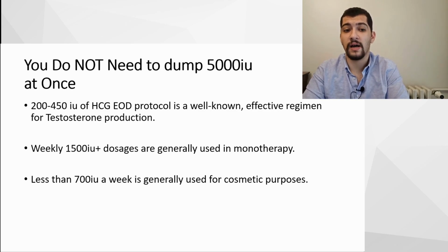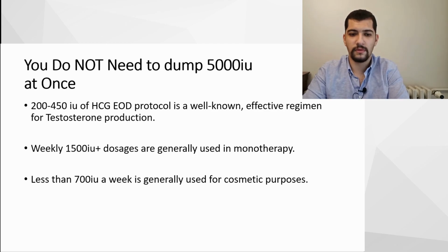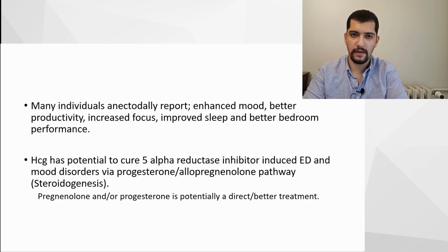You do not need to dump 500 IU at once. For testosterone production, 200 to 450 IUs of HCG every other day protocol is a well-known effective regimen for testosterone production, even on cycle. Weekly dosages over 1500 IU are generally used in monotherapy, and less than 700 IU a week is generally used for cosmetic purposes, such as maintaining testicular volume. And anecdotally, again, this is anecdotal, but many individuals report enhanced mood, better productivity, increased focus, improved sleep, and better bedroom performance.